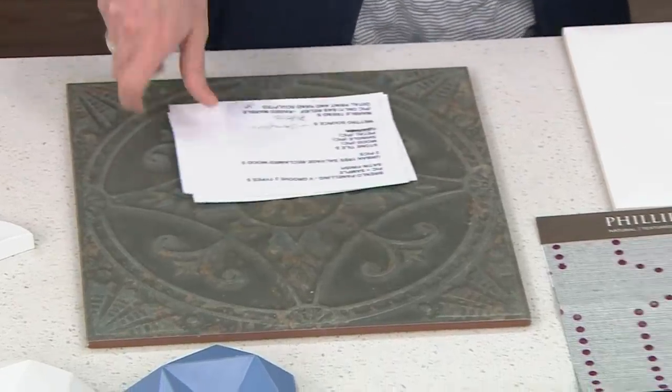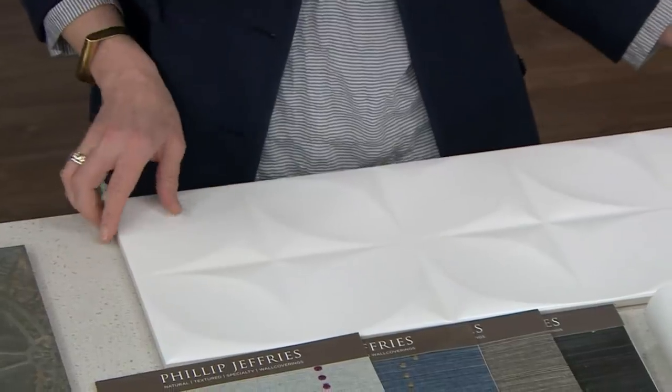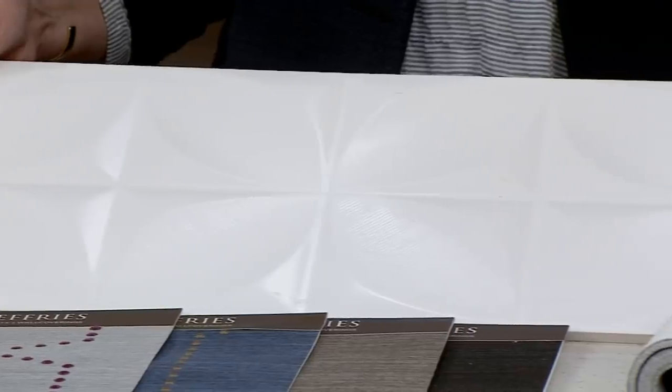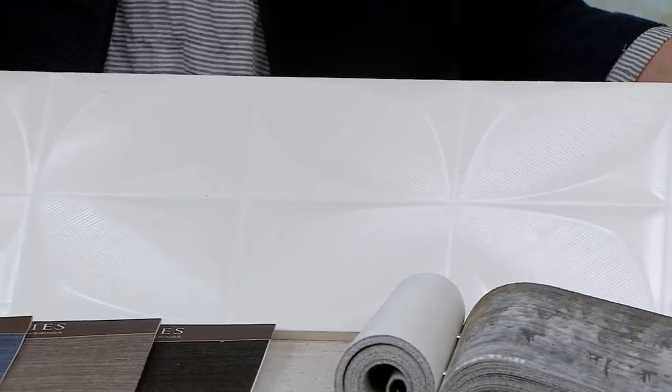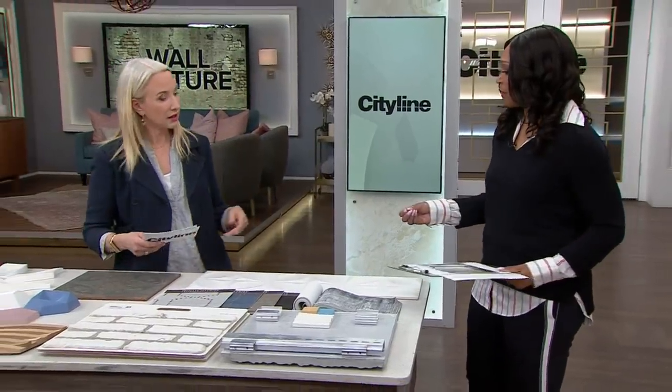Then there's this one. This is just to show you don't have to go really highly 3D if you don't want to. This is super subtle. It's very subtle. I was hoping you guys can catch this in the light. It's difficult, I know, because it's white on white. Sometimes going for a subtle effect is just as impactful as a really 3D effect. Yeah, because you get up close to it and you can actually see the fine detail there.